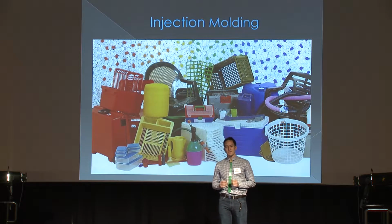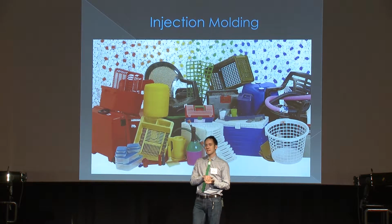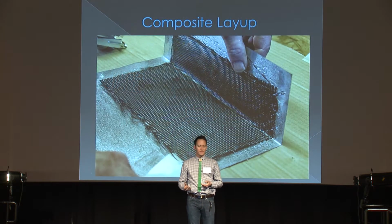The next one we'll talk about is injection molding. So injection molding takes something that a CNC machine makes. It's either aluminum or steel, and it forces plastic into it. And after the plastic cools down, the part pops out, and you can have large in-use parts in a matter of minutes. So this is the best way to mass produce parts.